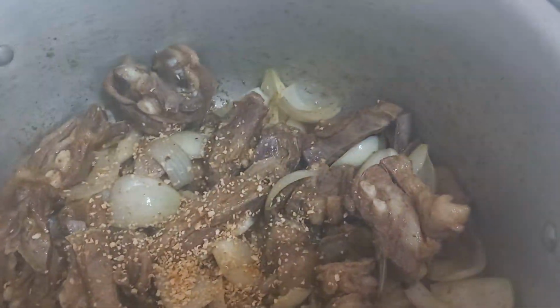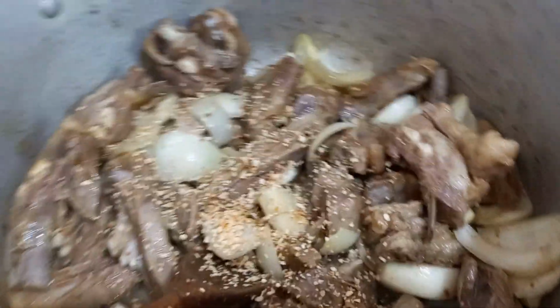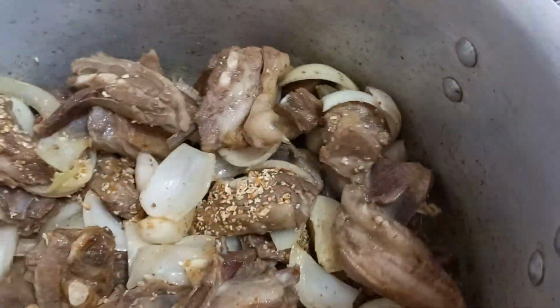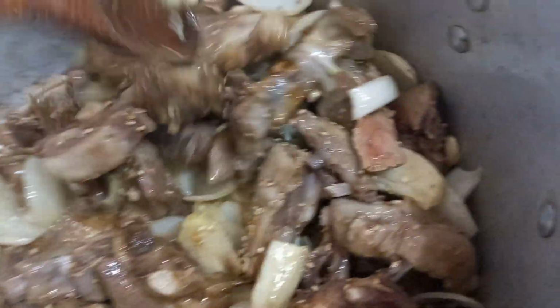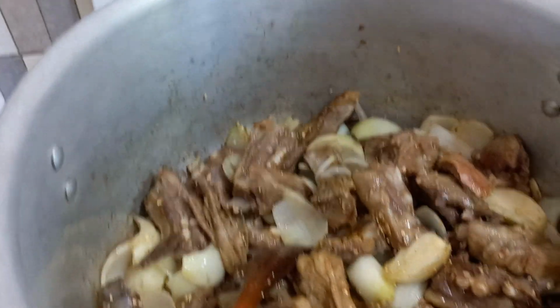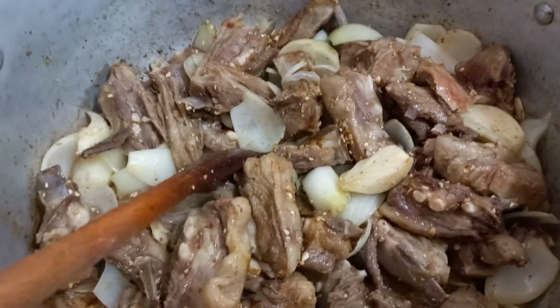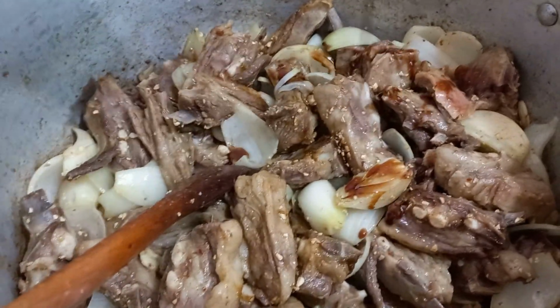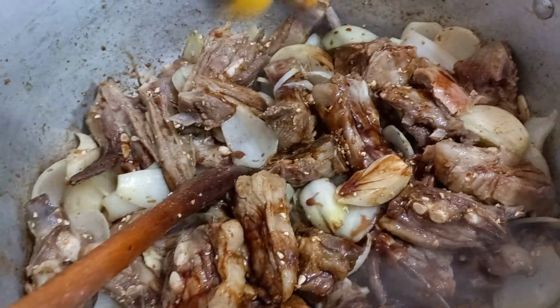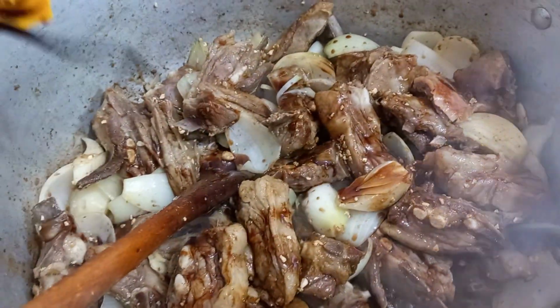A little bit more. Really wanted our chow mein, or whatever, stir fry chow mein. Tastes really good. Hey guys, I'm gonna add a little bit of our mushroom sauce. Just give it that flavor.